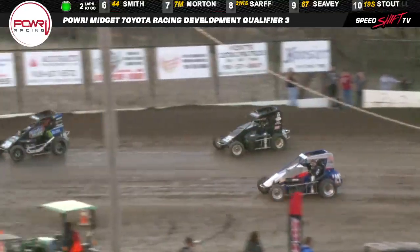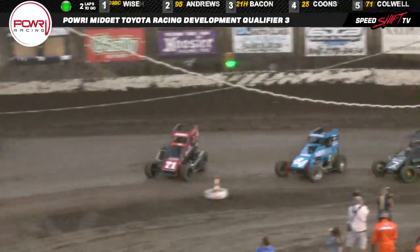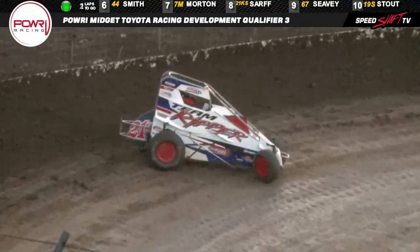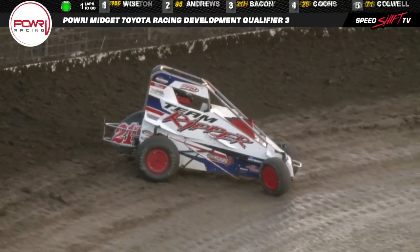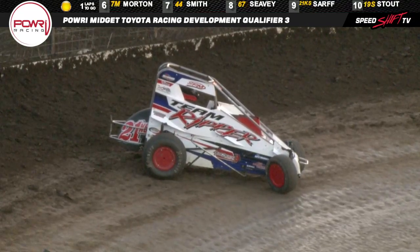Bacon down on the inside 6 with the bottom. Big slider coming out of Smith to the top shelf. Got inside the 71 of Colwell, took them both out to the cushion. White flag is out up front. We got one stopped. Caution flag coming out for Sarf. Carter Sarf, the old Team Ripper ride, is not having a good couple of nights here.